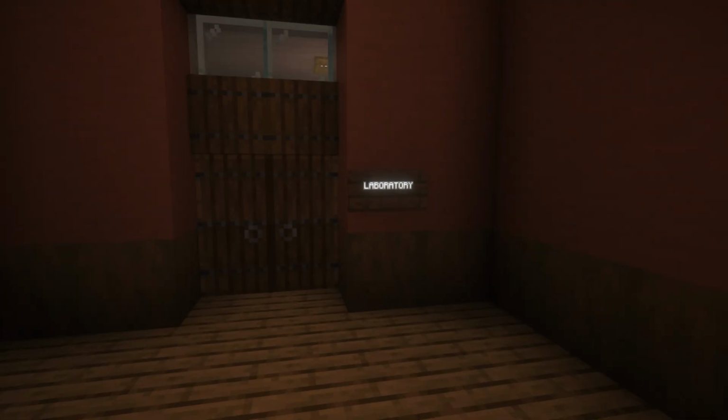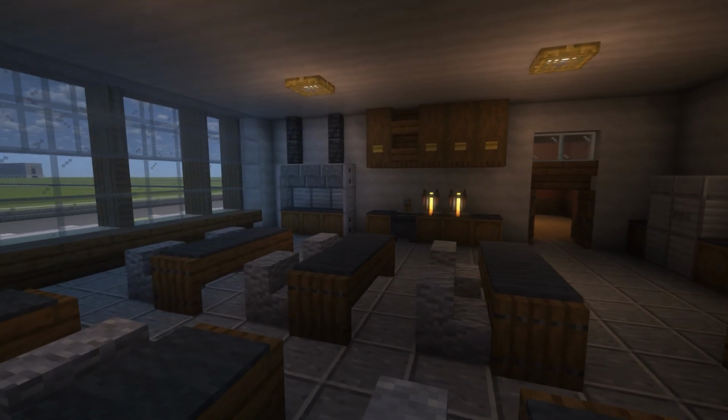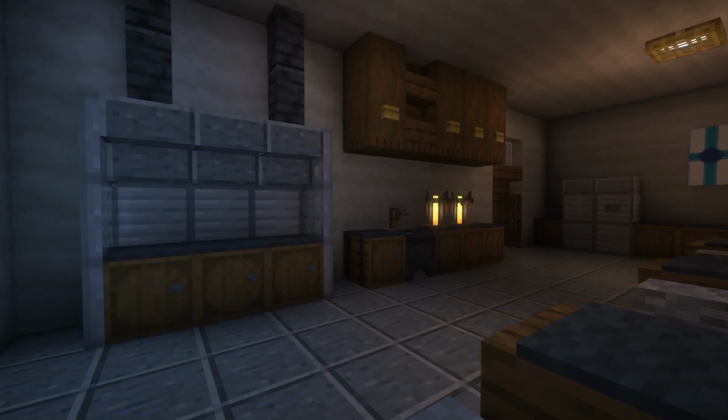Both will work. Now over here is the laboratory. A little different layout. We got more windows. We got a fume hood in here. Some more lab equipment. Just gotta have some more stuff in a lab. It can't just be a normal classroom.